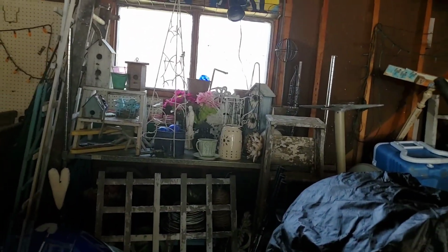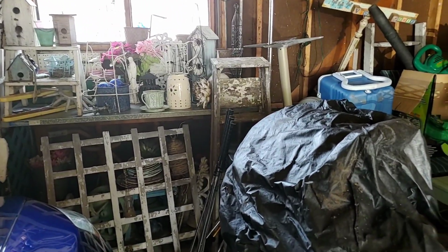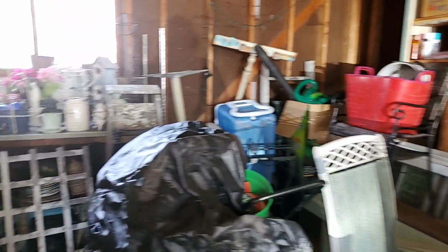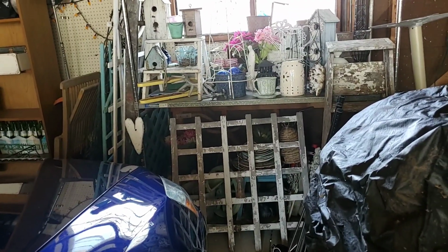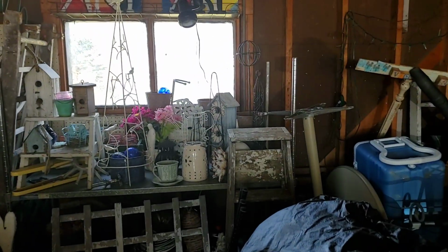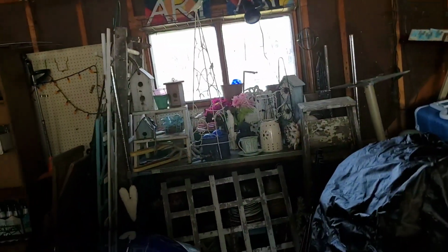I might throw a little bit of this stuff on a buy-sell trade just to get rid of some little stuff and make a couple bucks. I don't know yet. And there's stuff down there too. Gosh. Anyway, that's all I'm going to do for today, because I think that's it. I have this really cute little planter, little tricycle back there, and so I just have to think about where I want to put the rest of my things.